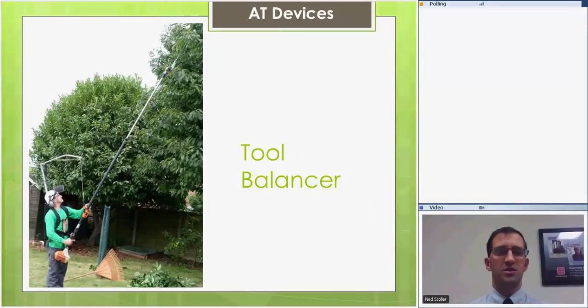And so if we can put this tool balancer on and transfer the burden of the tool from the hands and shoulders down to the hips of the worker, like if anyone is a backpacker and has a properly loaded backpack, you can walk many miles without developing a backache because the weight of your pack is carried by your hips and legs instead of your back. The same concept applies here with this Easy Lift harness, and it will reduce the strain that a worker has to put on their hands to hold this tool.